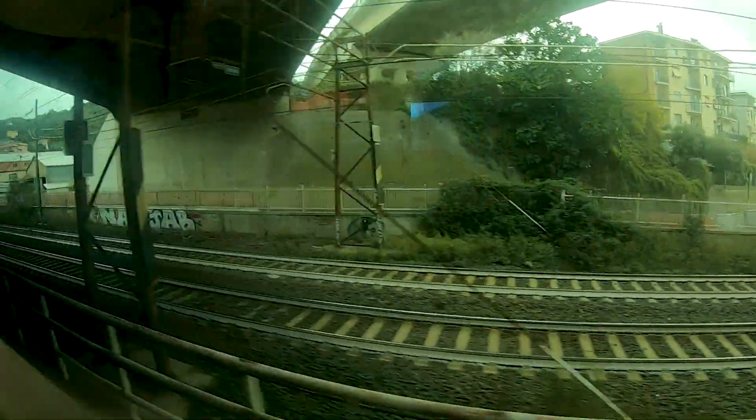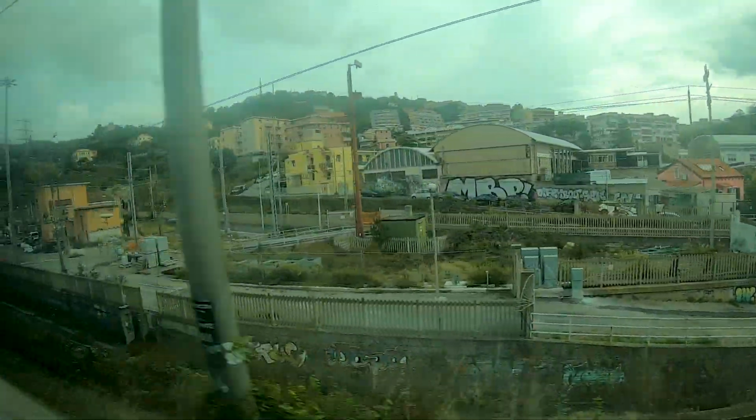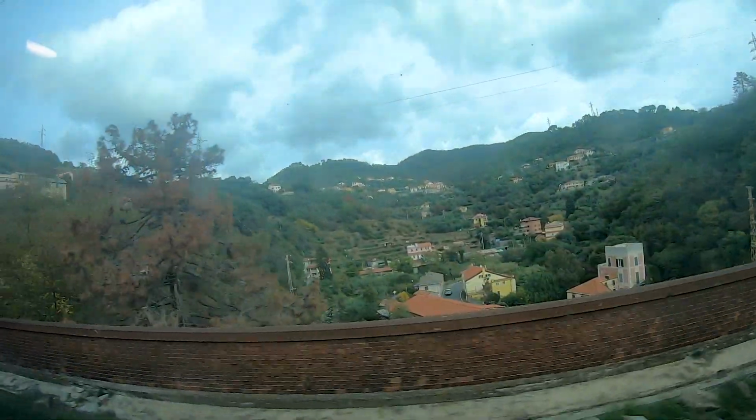Also, the railway line that we are on today is very interesting, because from Savona to San Giuseppe di Cairo there are 2 different railway lines, and we are now using the western railway line on our way to Cairo Montenotte. And the first quite interesting part of this railway line is a helical tunnel, which we can see now.